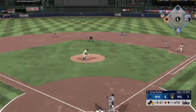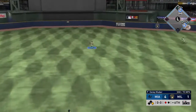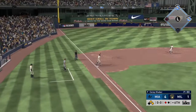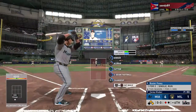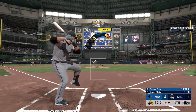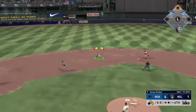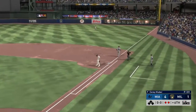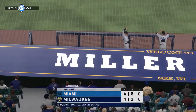Stepping in now, Didi Gregorius. And he puts it on the ground to second. And that's through for a hit. Here's Buster Posey now. He swings and grounds it to short. The throw to Robinson. Relay to first in time, and just like that, this side is retired.